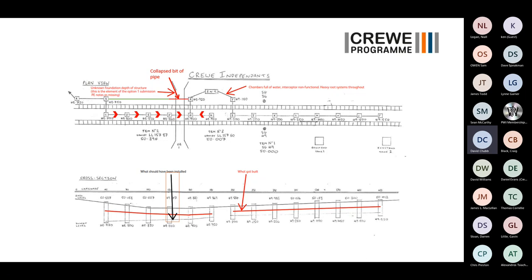The problem is the bit that all of this system was relying on was collapsed, probably collapsed the moment they tried to touch it. This whole thing is just gone underneath that bridge. It's not there. We tried to find it. We tried to blast through. No, there's not even a pipe there anymore. It's gone that much. That's not great news.